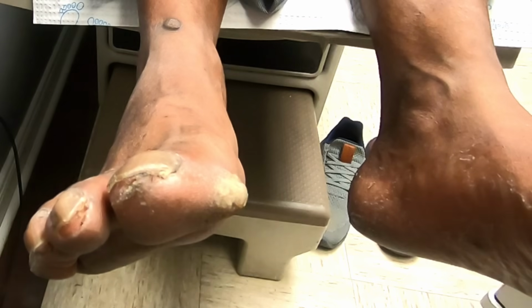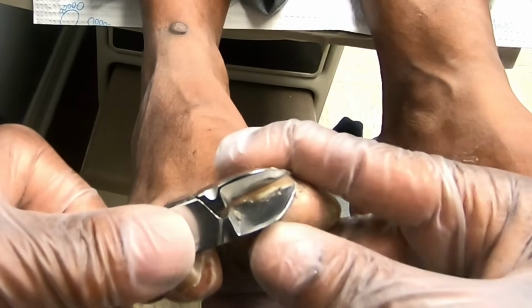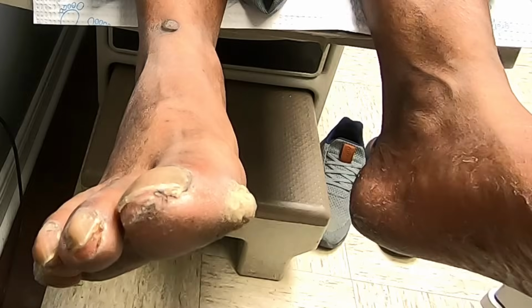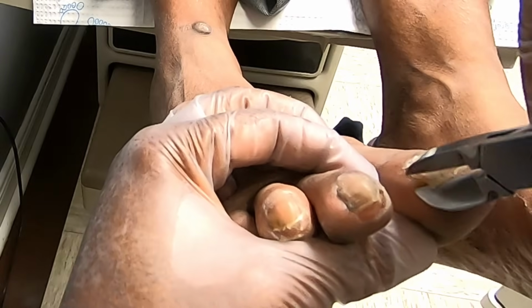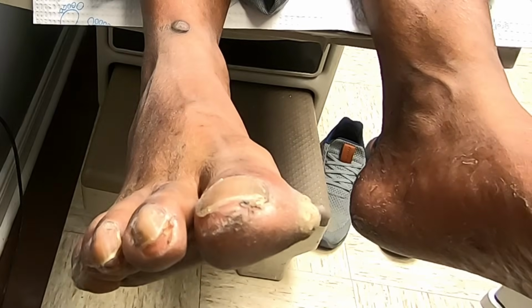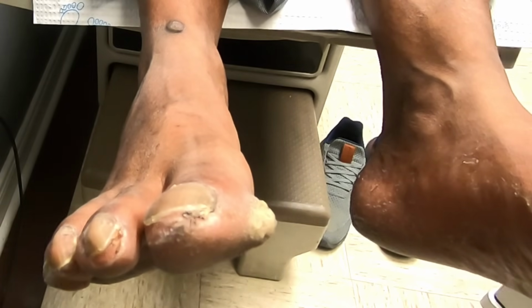When the skin is having issues with dryness, you want to moisturize. The opposite, if you have a wet situation, a lot of moisture between the toes, then using Epsom salt is a good call. But that's not your situation. You're just the opposite, so you want to moisturize, using lotions, creams, things like that.